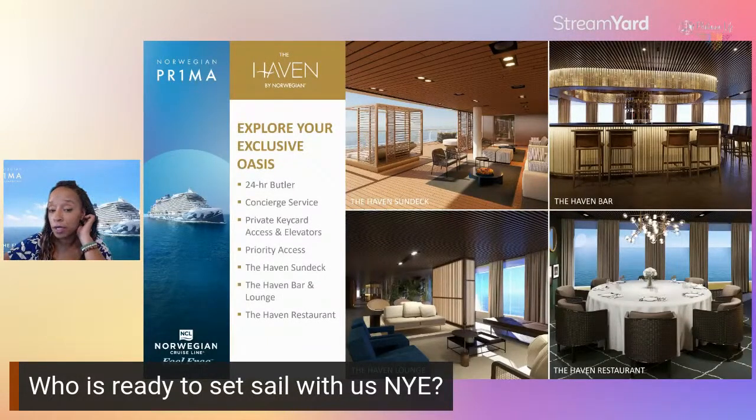Now, from embarkment to disembarkment, which basically means when you get on, when you get off, boarding up the attendants to shore, whether you're going to dining or entertainment, you, the Haven person, will have the very top priority. Not only will you have access to the Haven Sun Deck where you can dip into the infinity pool that we just looked at, that's overlooking the ship's wake, or relax in the outdoor sauna. What? And a cold room.